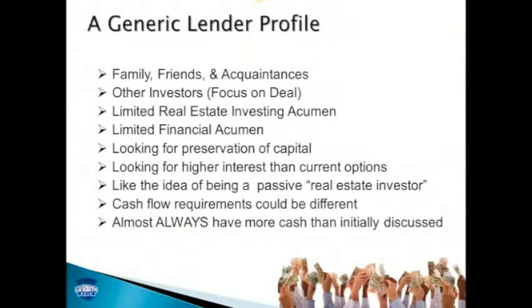This is a generic lender profile, and it's for people who maybe have not been out there raising private funds yet. This is very, very generic. Obviously, there are variations on this and an entire gamut, but I'm just going to cut right through the middle and tell you who I think most of the lenders are and what they look like. Again, this is important because as you're making your credibility kit, you're making it for this audience.